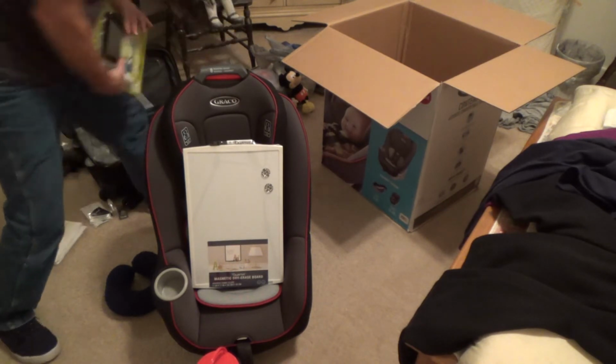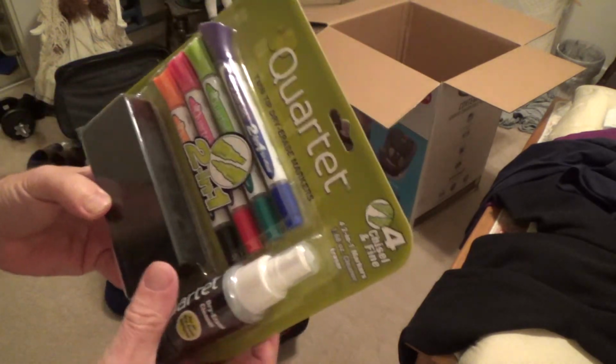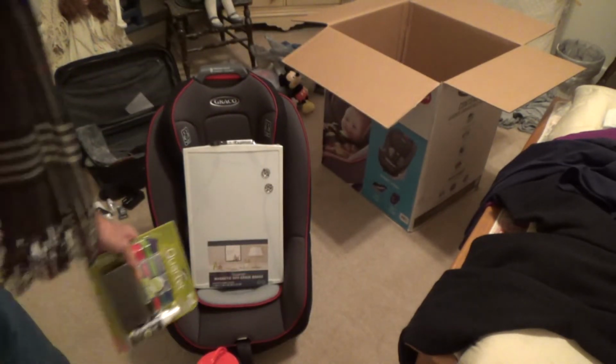And at the store, I ended up getting this here. So I've got some colored little felt tip pens with the big side and the small side, even a cleaning thing, an eraser and all that kind of stuff.